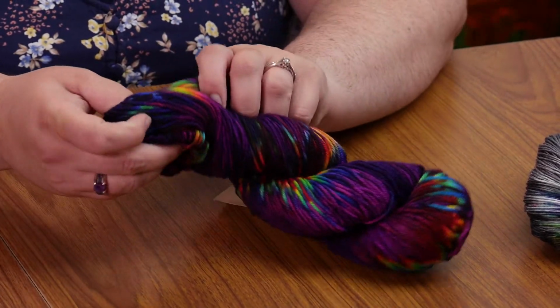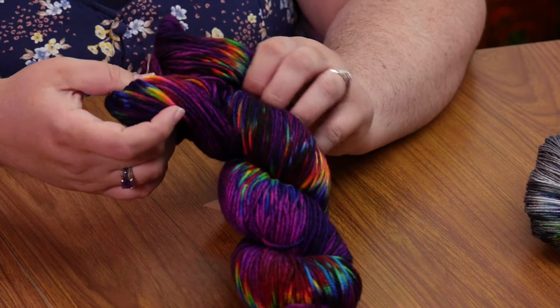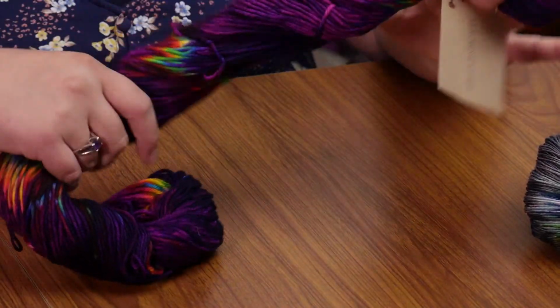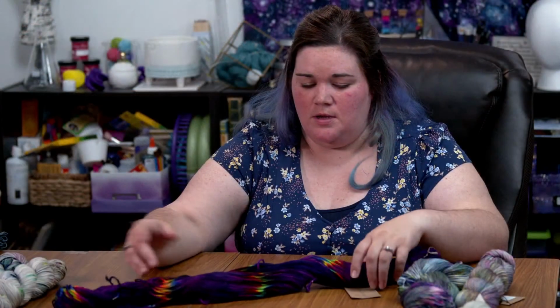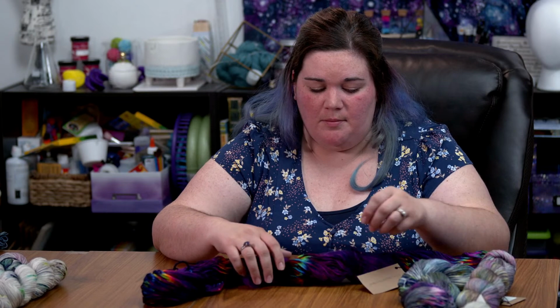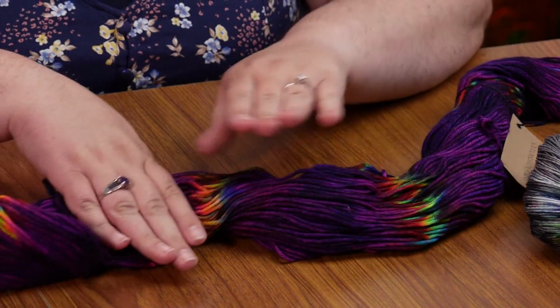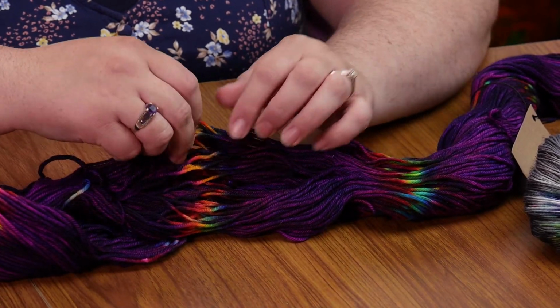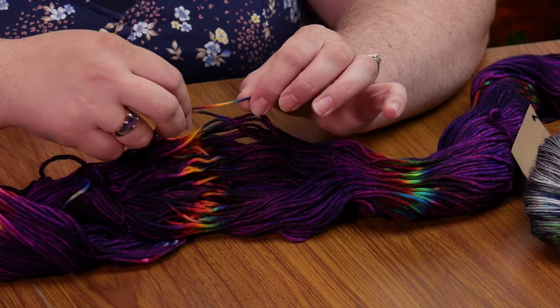It's a 4-ply DK weight, 100 grams, 231 yards. And that makes it kind of a chunky DK weight. 220 I would consider worsted, so 230 is getting close to worsted. But this one works up really cool. It's big chunks of purple. So you get a handful of stitches of purple and then a really quick rainbow. So this whole section works up in like 2 stitches.